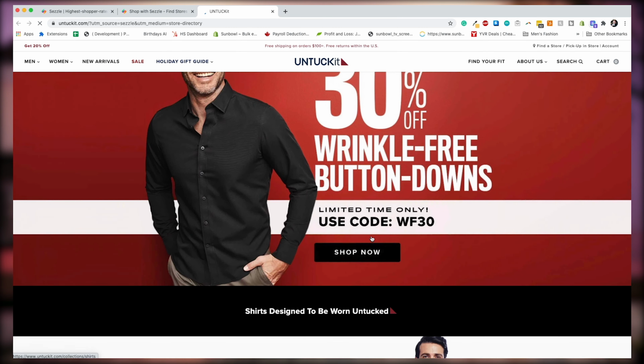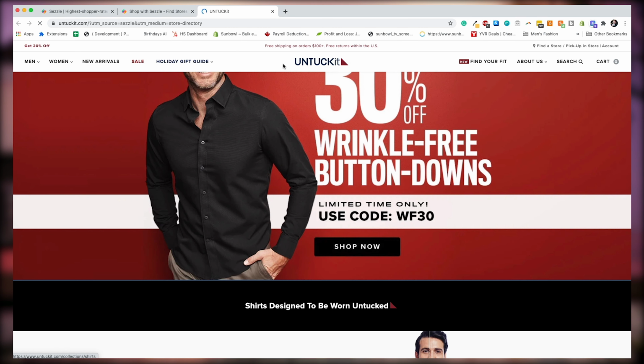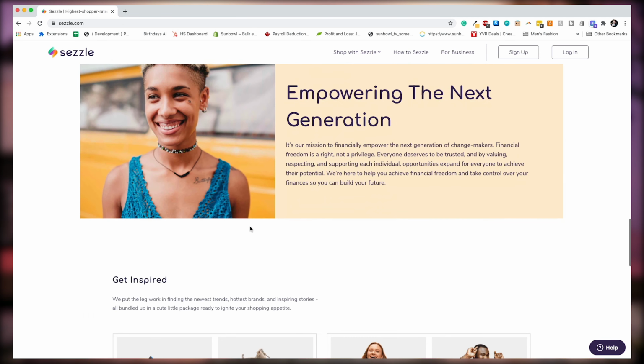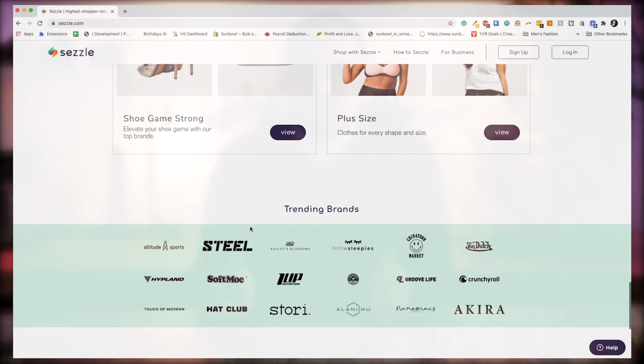SEZZLE is a key component for this. A lot of people nowadays don't have a lot of extra income at the end of their paycheck, but they may have $30 or $40. They can get their products now before the big Christmas rush, and they can split out the payments over the next couple of months. SEZZLE is an amazing tool for this.